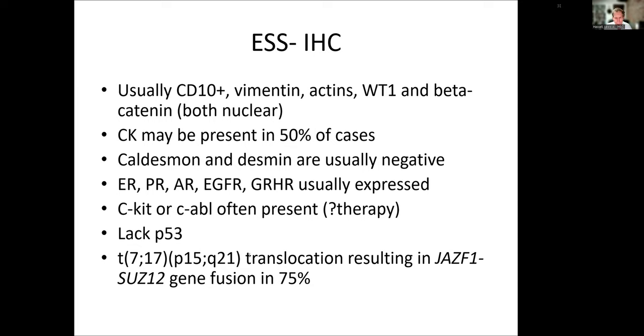And in the low-grade tumors, we have a fairly characteristic fusion gene that we've begun to use more frequently now, a JAZF1-SUZ12 gene fusion in about three-quarters of cases. And I suspect that this will become fairly standard in defining the low-grade sarcomas, because the other 25% may actually be a different mutation that is usually associated with a worse prognosis, which we'll talk about a little bit later.